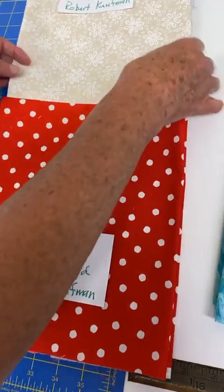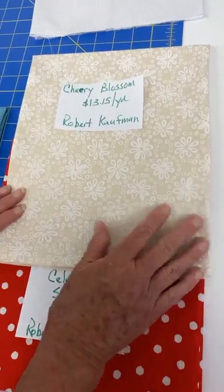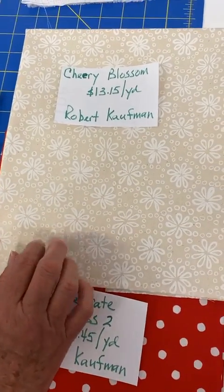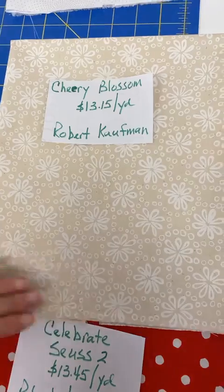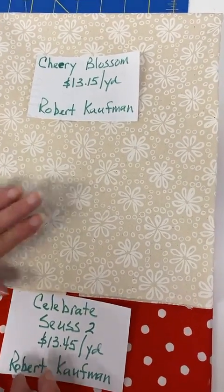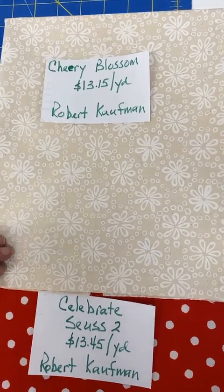And then we got a background fabric called Cherry Blossom. Cheery Blossom. Oh, I even wrote it wrong. You wrote it wrong and I fixed it. Okay, well, I'm just renaming them left and right here. Ask me to name your fabric for you.